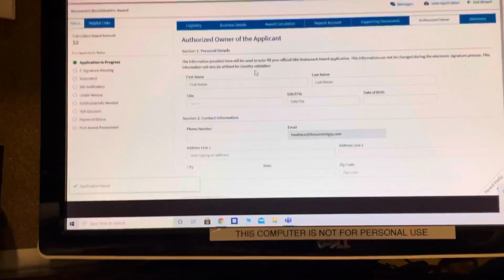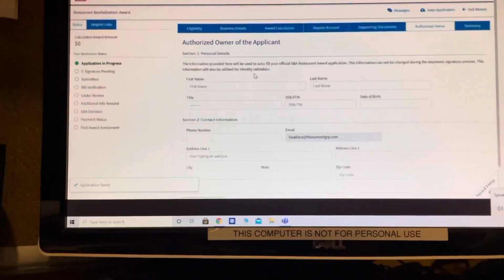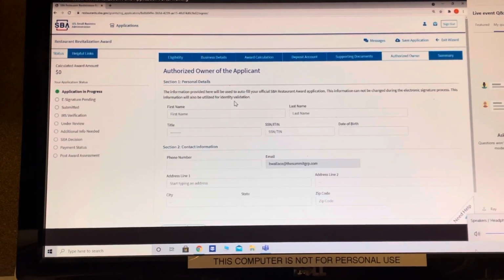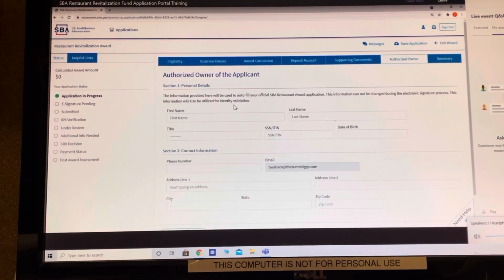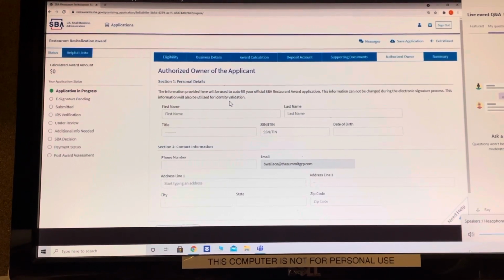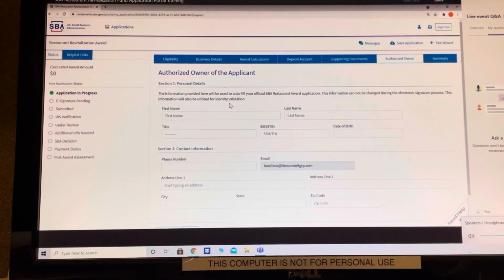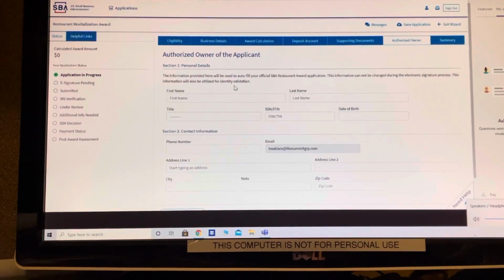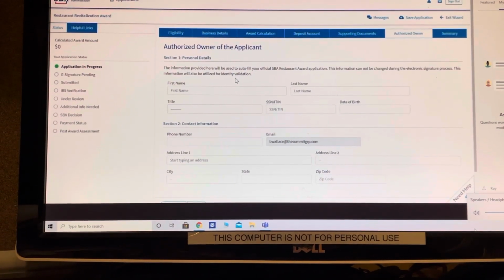Okay. So we're moving fast, but hopefully you guys are getting a flavor of it: you're just going left to right, just putting in the information, and again, if you're prepared, I think hopefully everyone is seeing how simple this is. This page right before the signing ceremony is very important. You're telling the SBA who is signing the documentation, the actual application for your award. There's 2 points I would call your attention to.